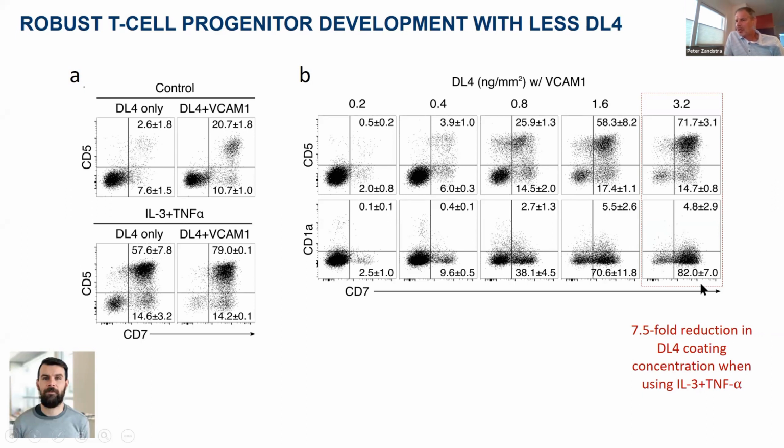And then if you look at the amount of DL4 needed for this differentiation in a dose-dependent manner, we can significantly reduce this. Now, why is this important? This is really important when we think about the types of manufacturing we want to do, because figuring out how to present DL4 on surfaces in a scalable manufacturing aspect is a significant challenge to scaled clinical protocols, and this really helps. This will really help us along the way.